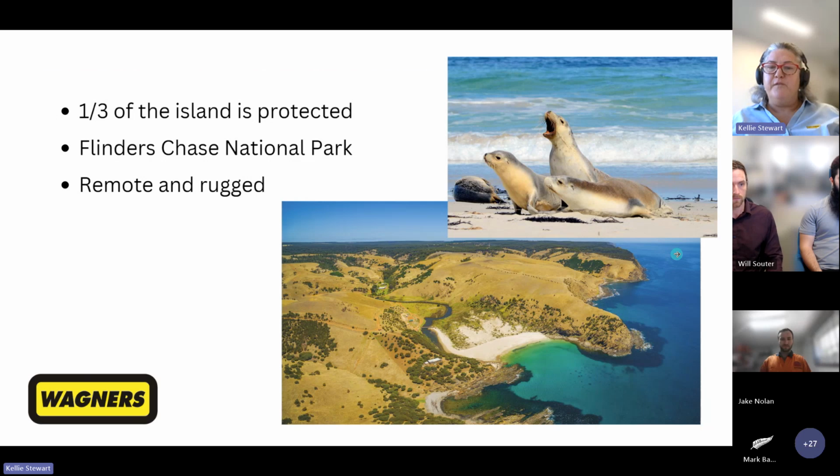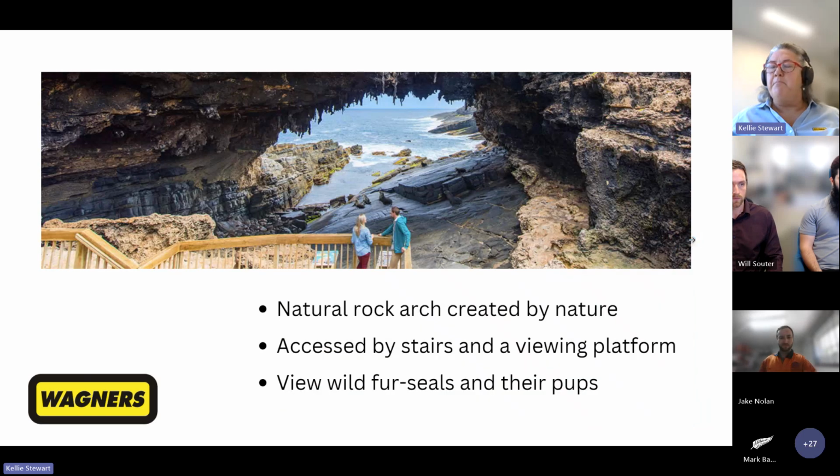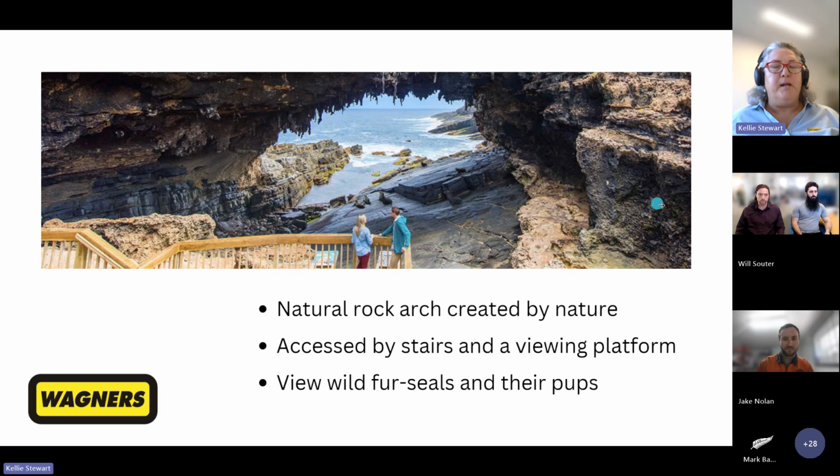Admirals Arch itself is a natural rock arch created by amazing forces of nature, and tourists access Admirals Arch around the cliff face by stairs, which leads down to a viewing platform where wild fur seals play amongst the rocks, and pups can often be seen swimming in the rock pools. It's truly an incredible view and an amazing opportunity for tourists on an international scale to watch fur seals in the wild, which is what makes Admirals Arch so popular with tourists.